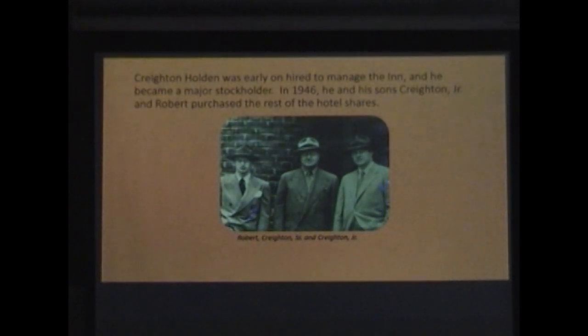Early on, Creighton Holden was hired to manage the inn, and he would own 49% of the company. In 1946, he and his two sons, Creighton Jr. and Robert, purchased the other 51%, so they owned the entire company.